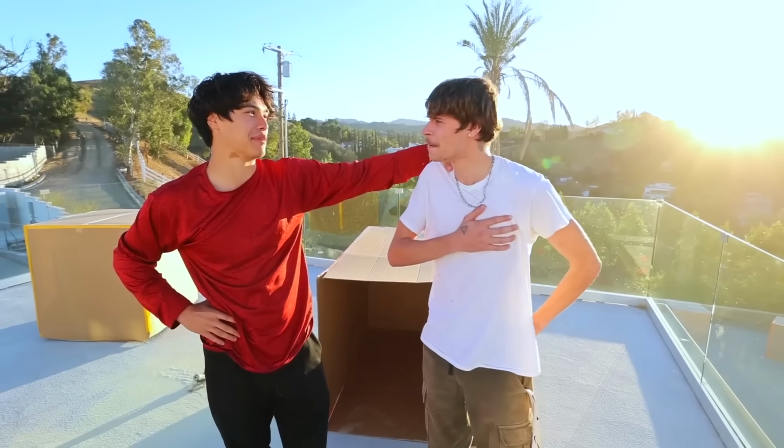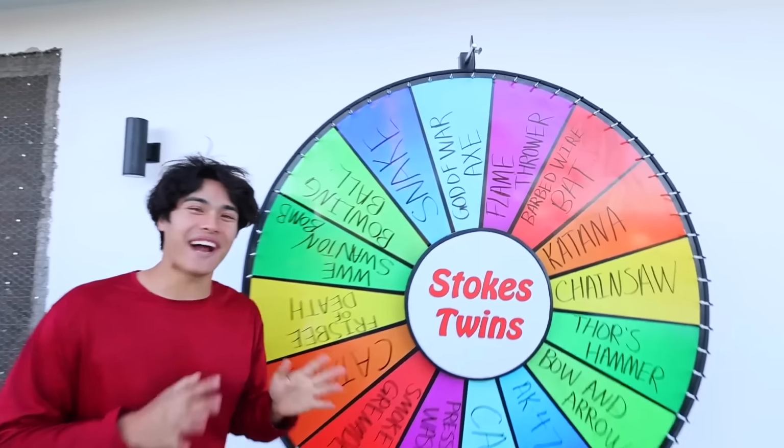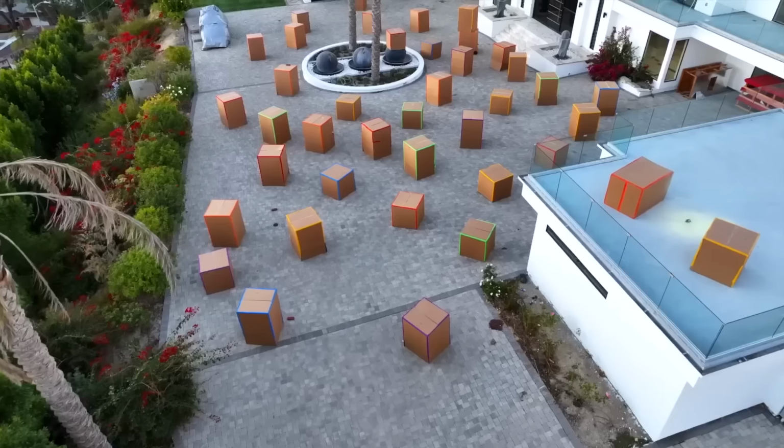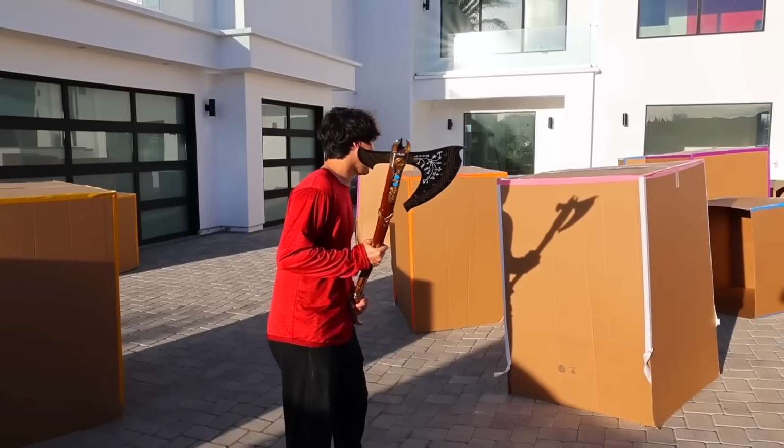All right, let me get the other smoke grenade. No, no. Please, please. That was actually really fun. Okay, we're down to 3 people now. The God of War axe. I'm going to check the front yard again because there's so many boxes. There has to be someone hiding. Anyone? I have an axe with me.